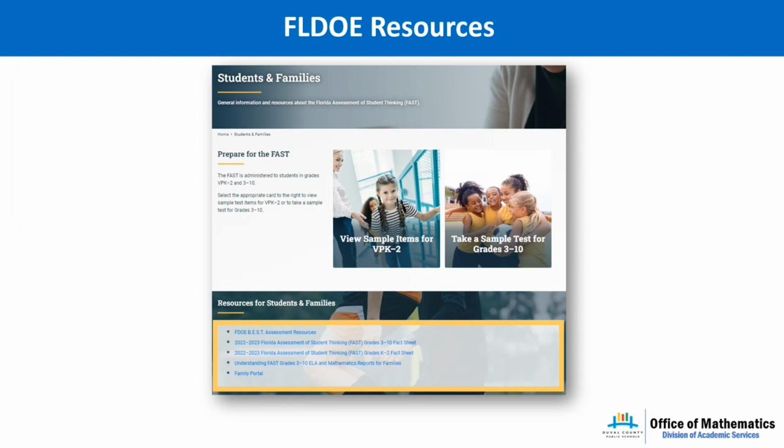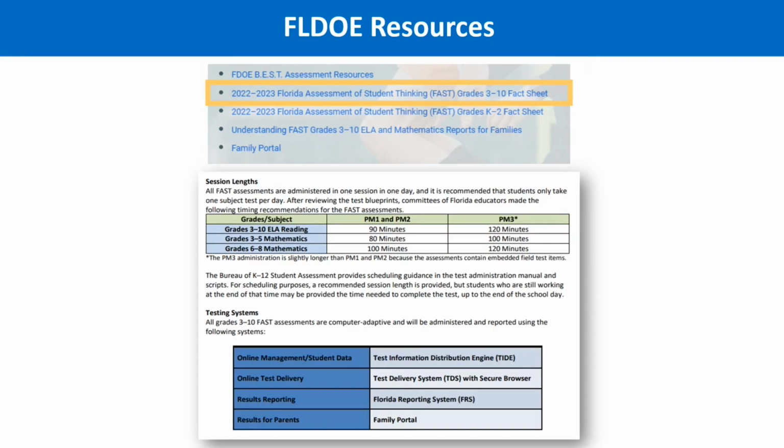So very important. All right, at the very bottom where we clicked on that sample test, you'll see additional Florida Department assessment resources, and that just has information about the FAST. I will tell you to explore it when you have an opportunity, parents. I'm just going to highlight a couple of quick pieces located within that particular section. When we select, for instance, the grade 3 through 10 fact sheet, there's some important information that you'll see, some of what I shared with you a little bit earlier.